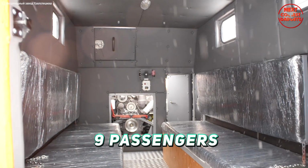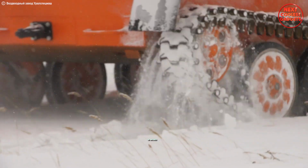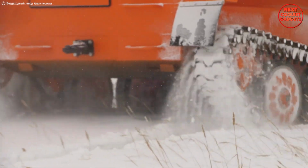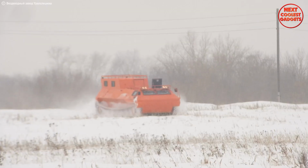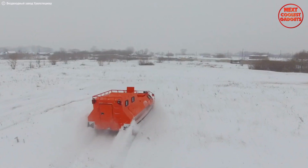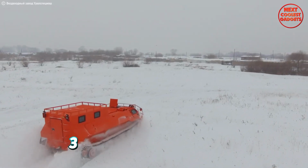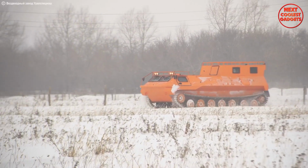9 passengers. The Archaeum isn't confined to just land. With a ground clearance of 16 inches and amphibious capabilities, it seamlessly transitions from navigating rugged landscapes to cruising across water bodies at a comfortable 4 miles per hour. On land, it reaches speeds of up to 38.2 miles per hour, making it surprisingly swift for its size.